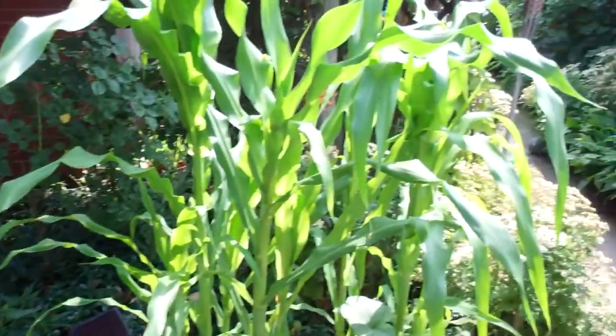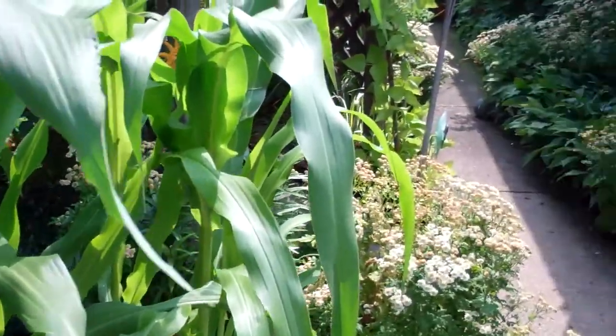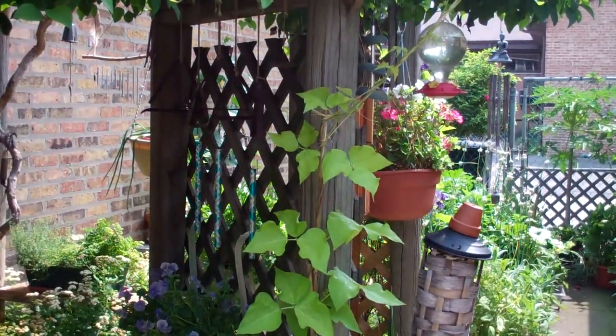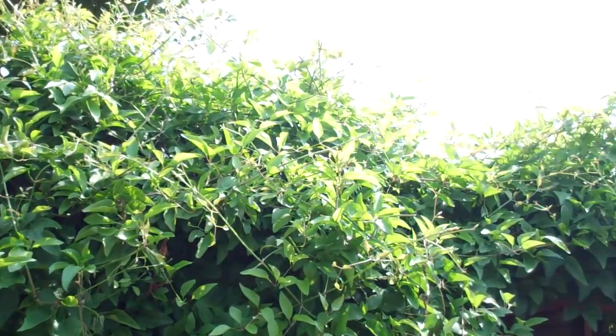Let's take a look at the tomatoes. There's that corn. Wow. There's some more of those red beans. I just love them. The sweet autumn clematis is about taken over. It's time to trim it again.